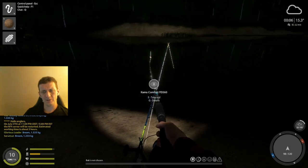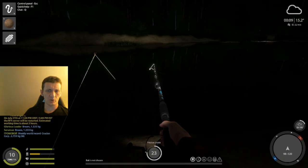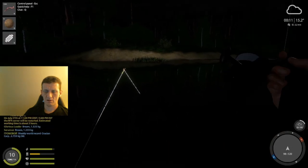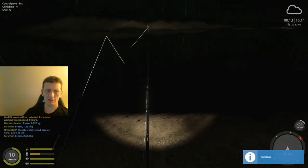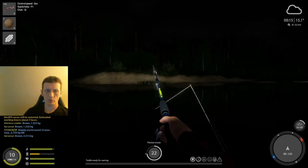Wait, what bait did I put on there? Oh, I did put red worm. But we don't have many left, right? Oh, we only have one piece left. So we actually don't want that to be red worm, because we want to test red worm on the float. So we'll put worm on this.